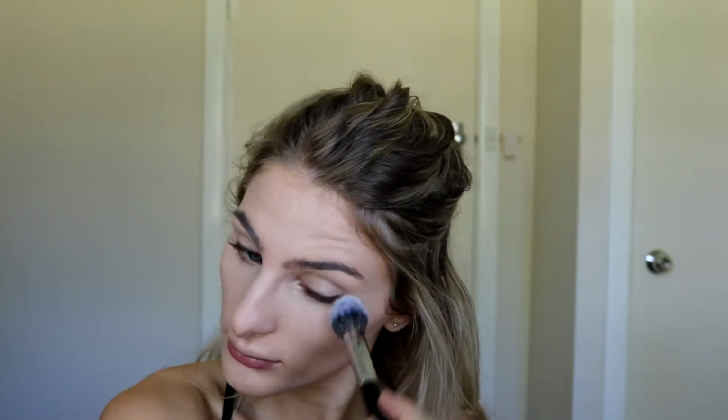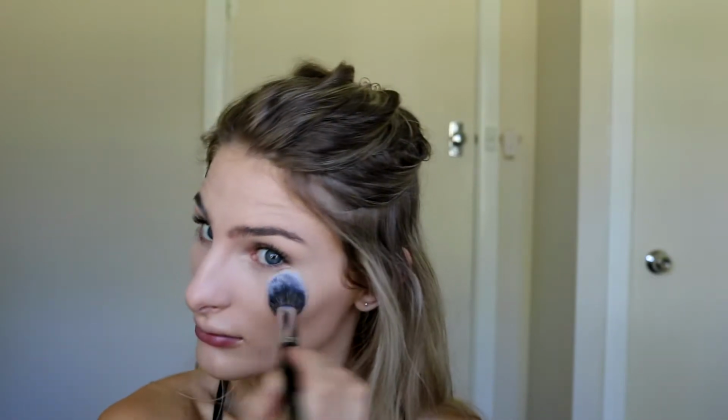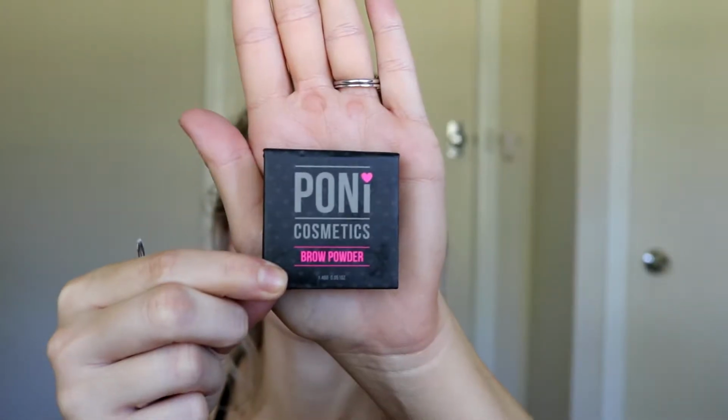So next I'm going in with my Becca Under Eye Brightening Setting Powder on my Morphe, what is this brush? This is the E48 brush. I really love the brushes from the Elite line. I feel like out of all the Morphe brushes that I own, definitely the Elite line is one of my favorites. And so we're skipping straight to brows.